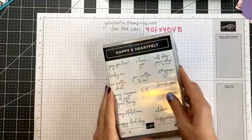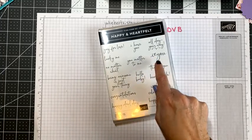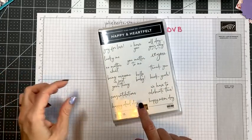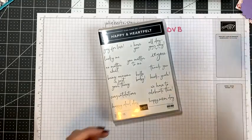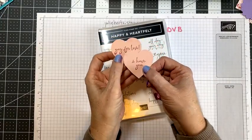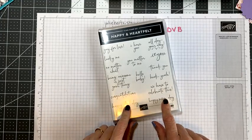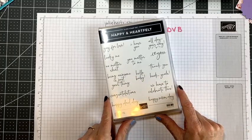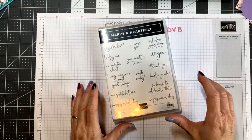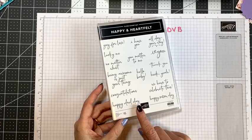Oh my goodness. And then this is the stamp set. I love this stamp set. I love the font. It reminds me of the farmhouse fonts. For the first card I did, I chose the I Love You, which has a little heart there, and You Matter to Me. Today's card, I'm going to use I Have You and Yay for Love. So those are the sentiments from this stamp set that I'll be using today. But it's got Happy Dad Day, Happy Mom Day. We have to celebrate this. Hello, baby. All day your way. Lucky me. Thank you. So if you like to add a sentiment stamp set to your collection, this is going to be a really nice one to have.